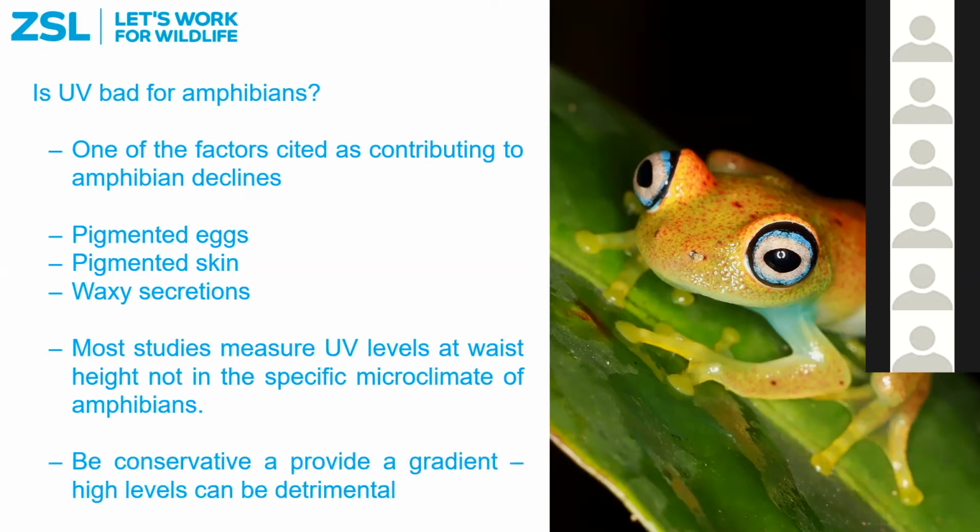And in captivity, yes, it can have deleterious effects. So if you're going to provide UVB radiation, we need to be conservative about the amount that's provided. It needs to be offered in a gradient, and fundamentally, it needs to be monitored.